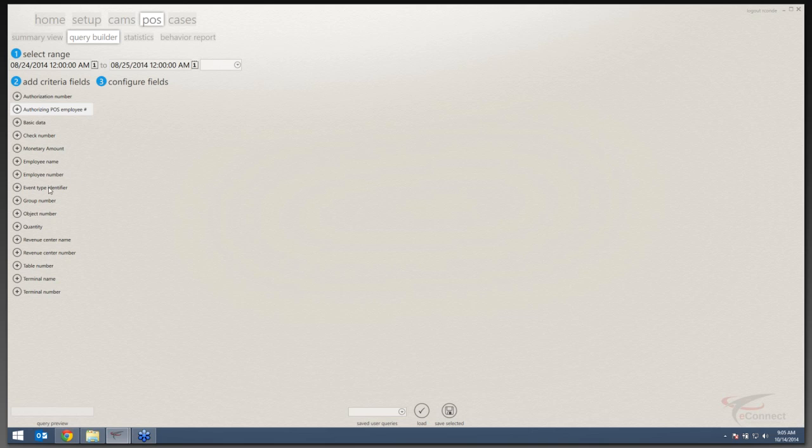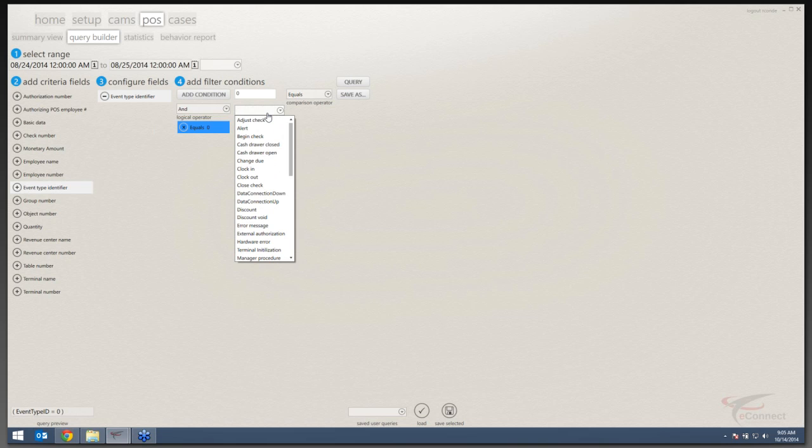So what we're going to do is go down to where it says Event Type Identifier, and click the plus symbol. Now, once I come into my Event Type Identifier, it gives me all the types of POS transactions. Be aware that all of these in our system may not work in your system. We work with multiple POS systems, so we have multiple event types, and like Robert said, some might not be active in your system, or some just might be turned off. It's all how your POS is configured.